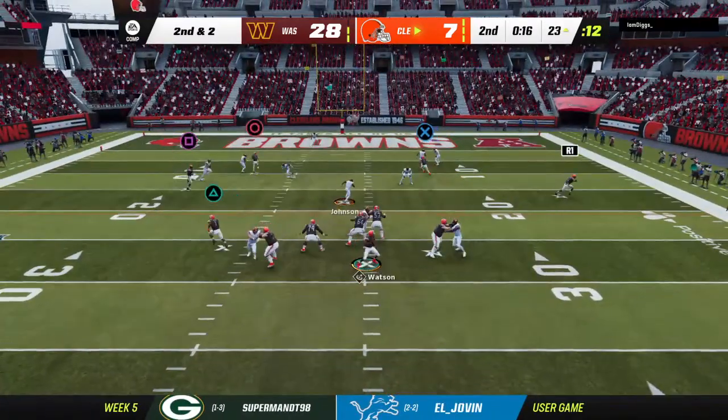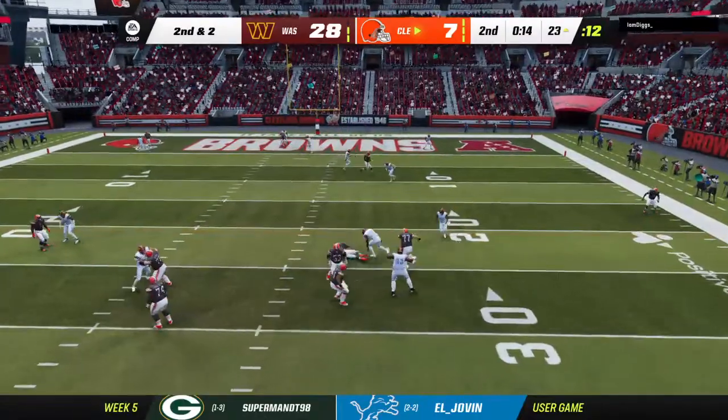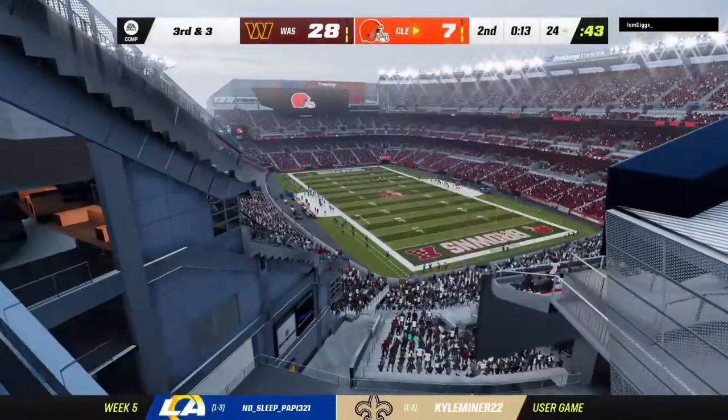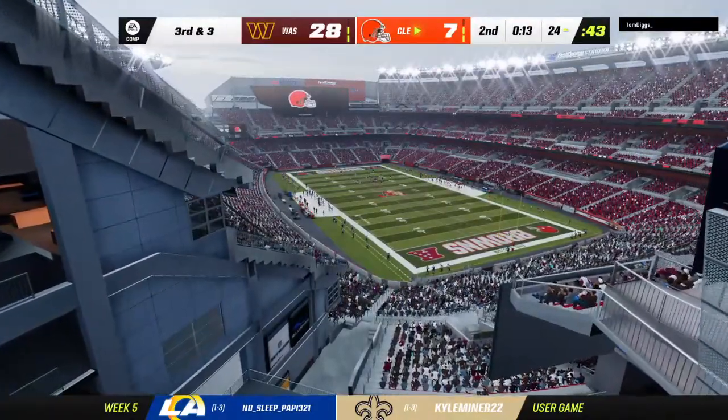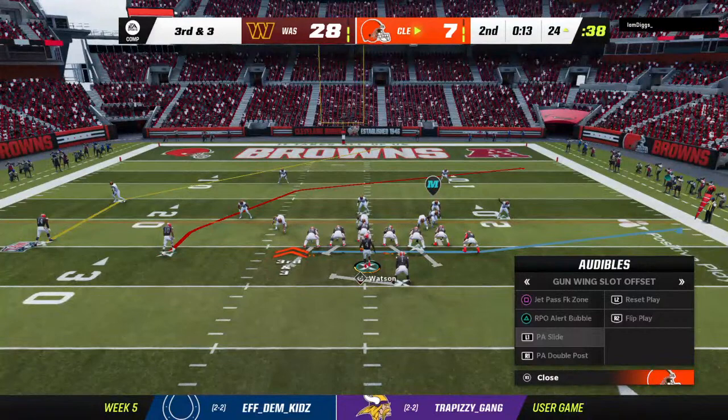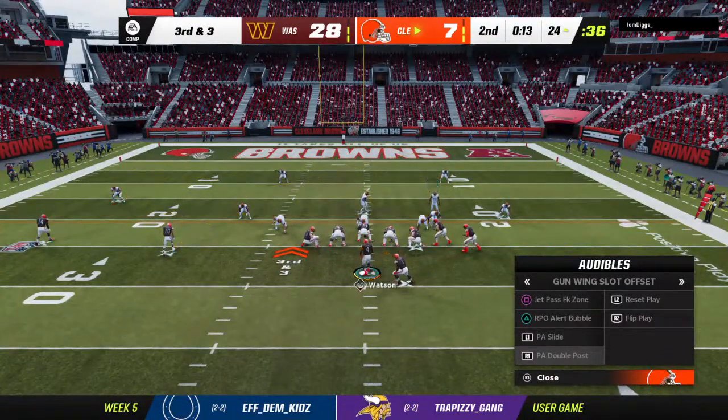To throw again on second down. Watson. And he's going to lose a yard or two. Taken down behind the line. Now the Browns will use the first of their 3 timeouts, as they'll stop it with 13 seconds to play in half number 1.